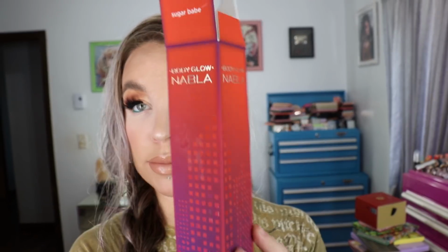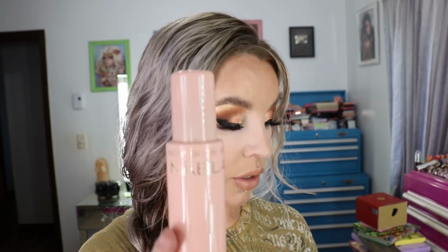well. So this first product is the Body Glow in Sugar Babe, and it's the body highlighter. So there's 2.81 fluid ounces of product, and this guy is made in Italy. A little bit of mine kind of squeezed out of the situation there, but I would say it's like a body oil. I don't think that it fully dries down. It doesn't feel like a dry oil or anything.